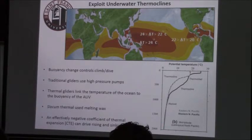The water at the very bottom of some of the ocean is actually less than 0 degrees centigrade. It's salt water, so it will freeze. And it's at high pressure. I mean, it's a little different.